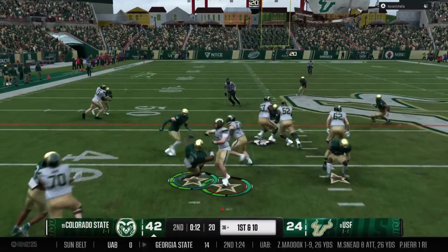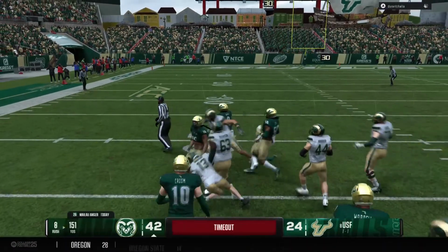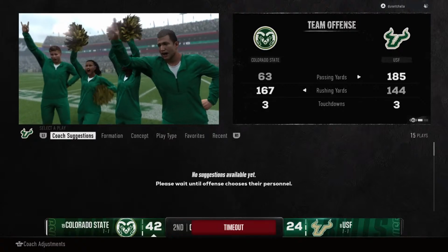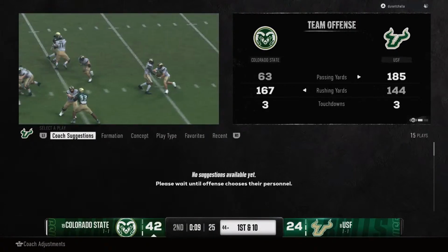And they'll go right back to him on first down. Breaking free at midfield. So a timeout is called. Just a few seconds left here in the first half. Timeout, Colorado State.